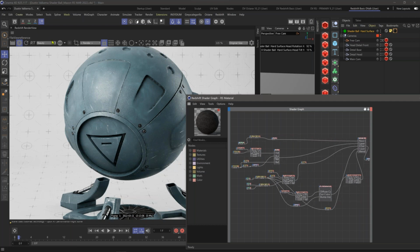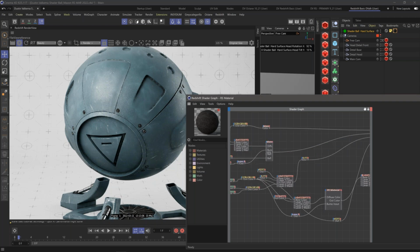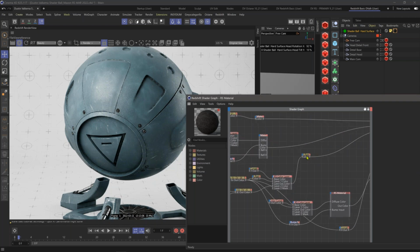If we look in our Redshift render view, we'll see that we have our beauty drop down, and this is going to give us quite a few of my general go-to AOVs when I'm creating materials, so that you guys can see how these are built up. But we can also create an AOV that's very customized to a specific mask. And for this one, what we'll do is actually use the scratches mask.